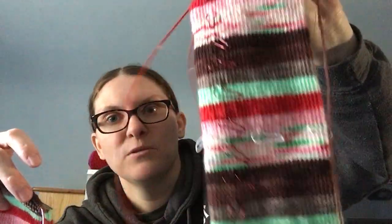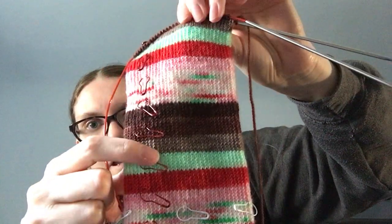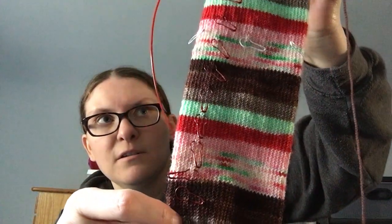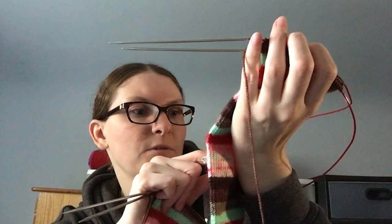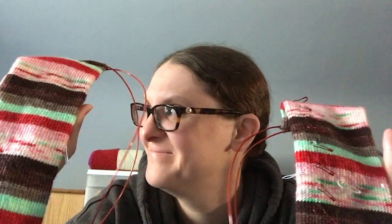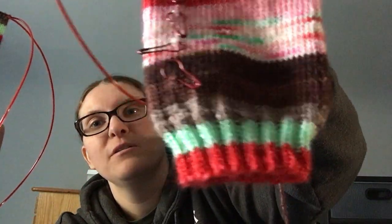All those stitch markers are counting rows. The white ones are where I'm going to put my heel. And these ones are every 10 rows. I do 142 rows, and I put my heel at 70. Is it 73? Yep, 73. And yeah, 2 at a time. 64 stitches. 12 rows of 2x2 rib.